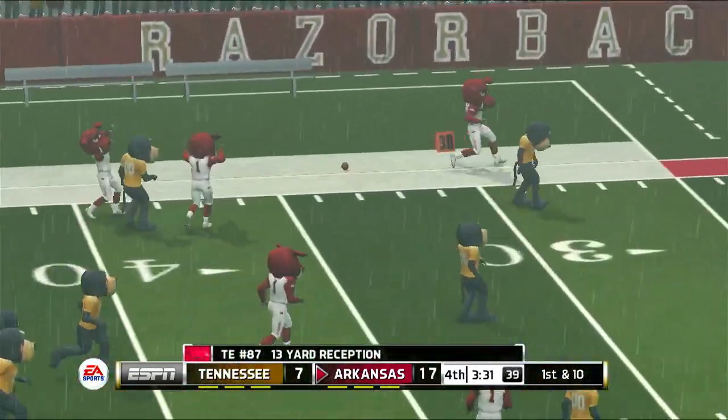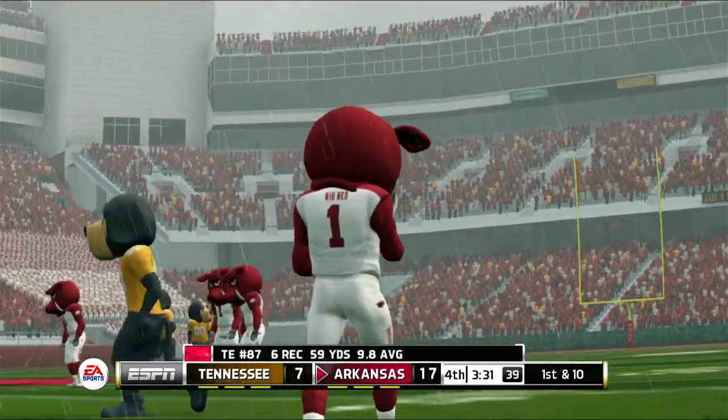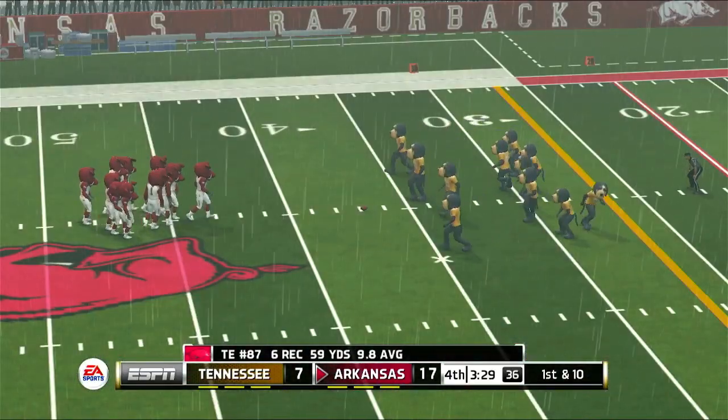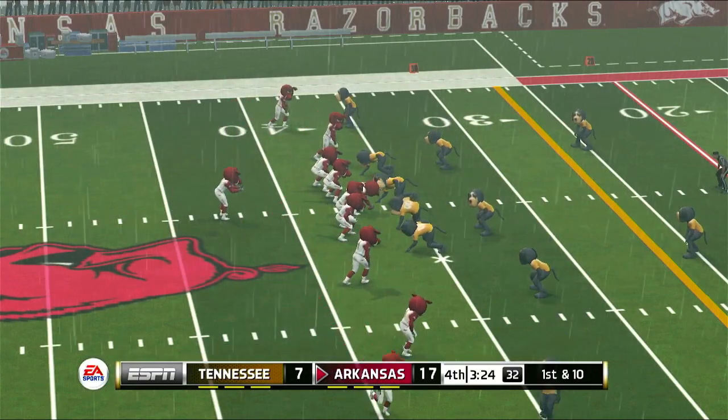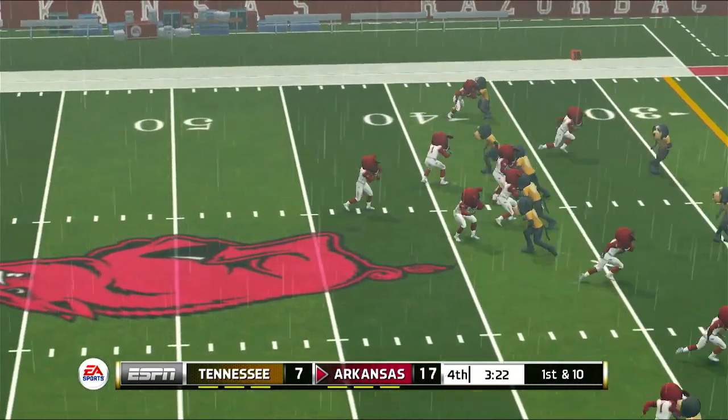Makes the catch and gets out of bounds. This receiver showed soft hands and hung on for the first down. And if I'm not mistaken, the defense sent their corner on a blitz. If he doesn't get to the quarterback, the numbers are in favor of the offense, just like we saw.